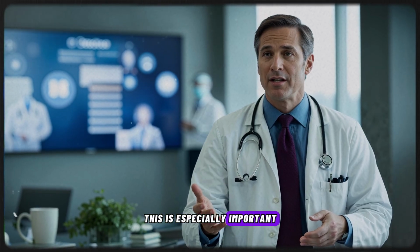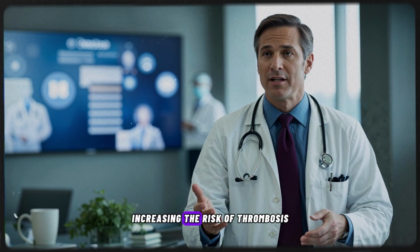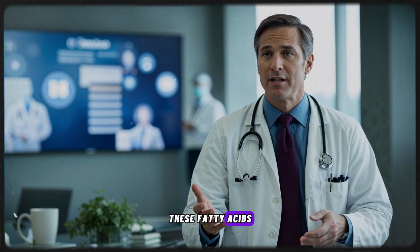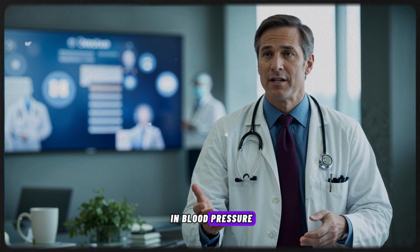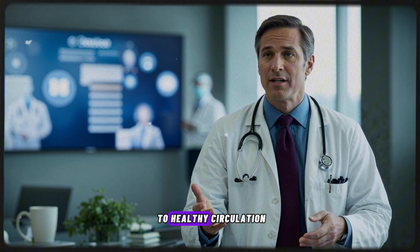This is especially important for older adults, as blood tends to become more viscous with age, increasing the risk of thrombosis, stroke, and heart attacks. In addition, these fatty acids promote a slight reduction in blood pressure and increase the elasticity of the arteries, two factors directly related to healthy circulation.